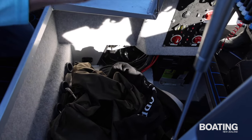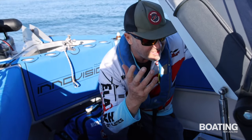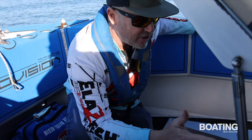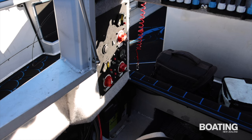As far as quality of boats go, I always like to look at the wiring. Is it organized? Is it well labeled? Does it look okay? If you look in the back here, you can see how the wiring's done. It's all tidy, labeled, well organized. So you can see he builds them with a bit of love, mate, Simon.